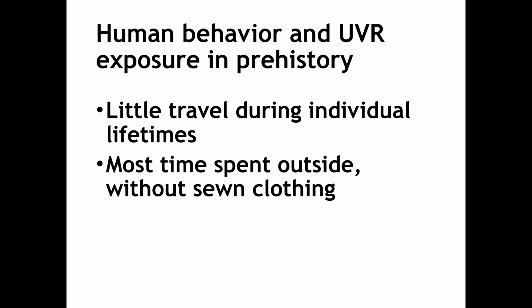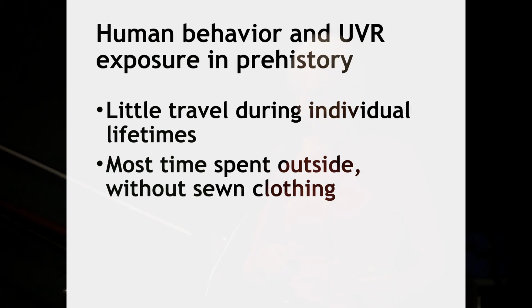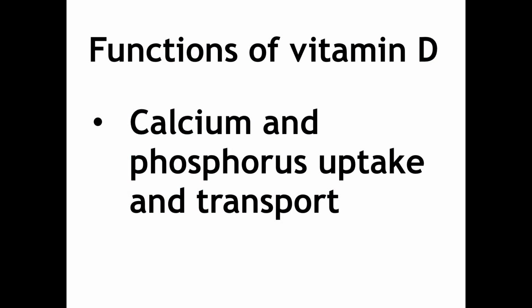And most time was spent out of doors. Yes, there were caves and later very simple dwellings, but most of the time we spent outdoors. Again, referencing my early comments about skin being the primary interface with the environment, without sewn clothing, without a roof over our heads. And we withstood changes in UV intensity from one season to another because we were outside, and in the summer it was sunnier and our skin got darker, and in the winter it was less sunny and our skin got lighter, and this is regardless of your baseline skin pigmentation. So what's going on at high latitudes?